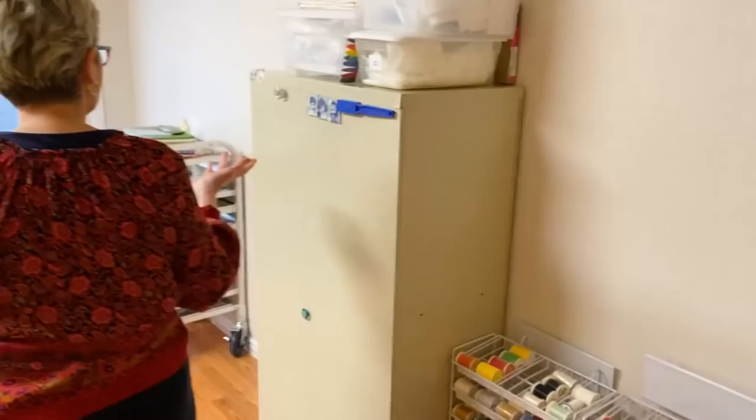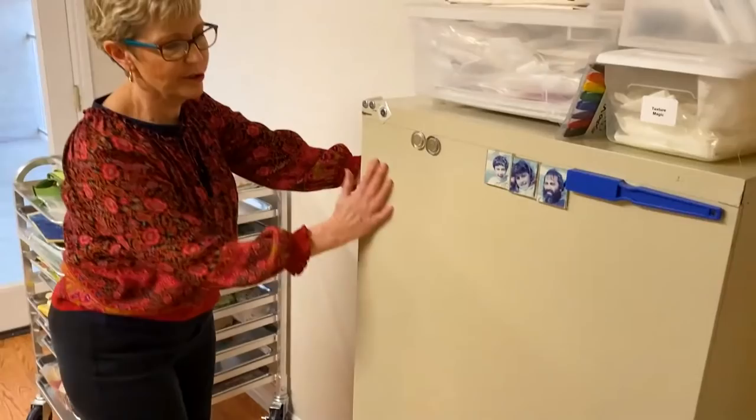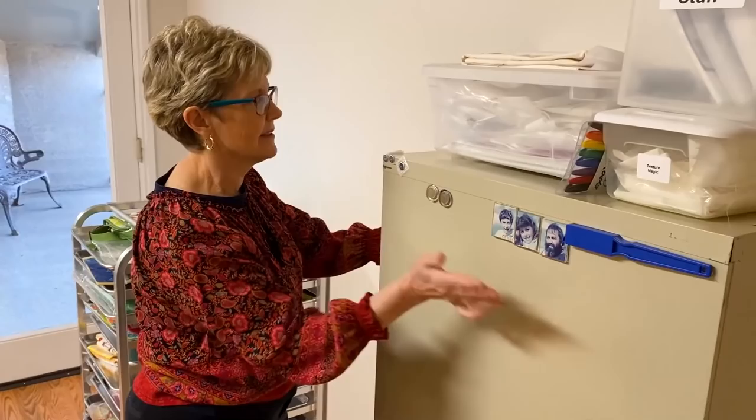When this used to be my office, we had lots of filing cabinets, and when we moved the office to the new warehouse, I kept a few of the filing cabinets because they're great for storage too. So I turned this so that I've got this metal side open, and a lot of times when I'm making lists of what I want to do, this is a perfect place to post them.